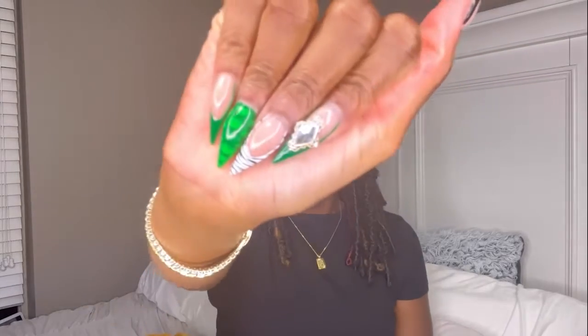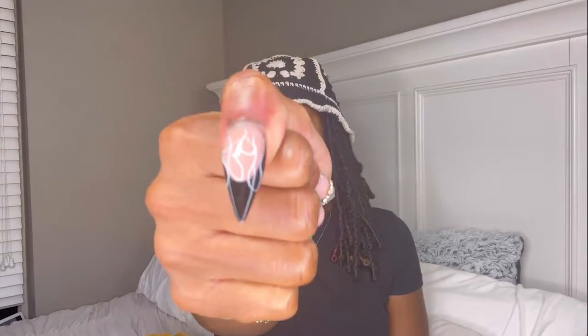Look at my nails, girl. My nail tech be going off on y'all. Okay, it look better like this, low key. Low key, low key, low key.